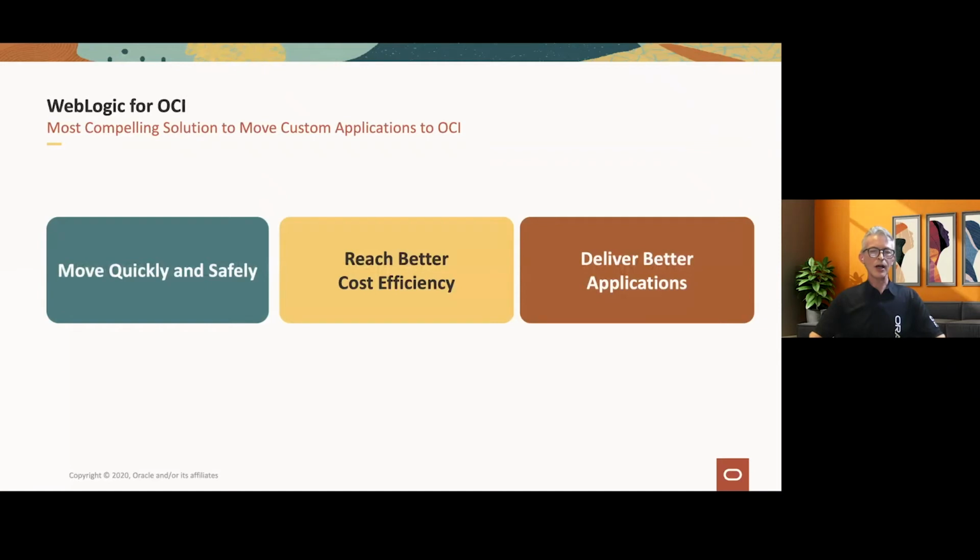This is the reason why at Oracle, we've combined our years of experience helping customers build and run mission-critical applications with our deep expertise in WebLogic, database, and of course, the Oracle Cloud Infrastructure to provide a simple but precise answer to this challenging question. The result of this initiative is a brand new solution named WebLogic for OCI. And the objective is to provide the tools and processes required to consistently move quickly and safely, reach a better cost efficiency, and eventually deliver better applications.